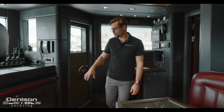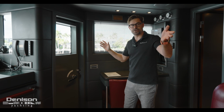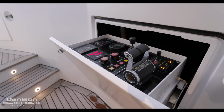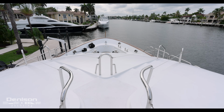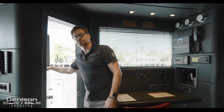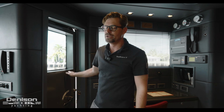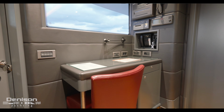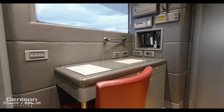So now that we're on the starboard side, I'm showing you the door, but it is available on both sides. Access to your wing stations, docking station, wing station here, as well as crew access to the bow for ground tackle. Both your windlasses and everything are up there. We've also got a desk here. I use this for my desk. Officer can also use it for their desk. And then the captain's quarters are behind that.